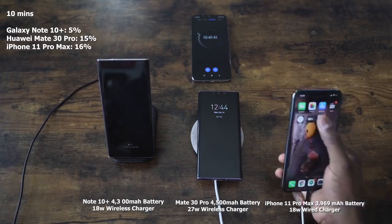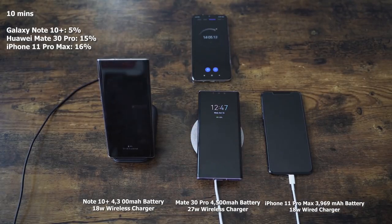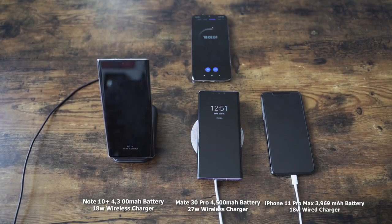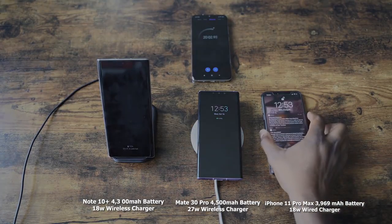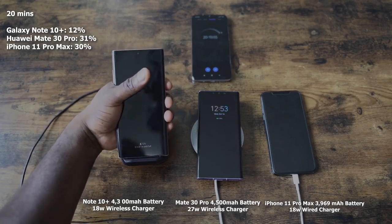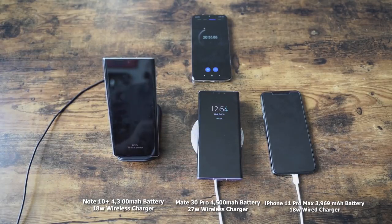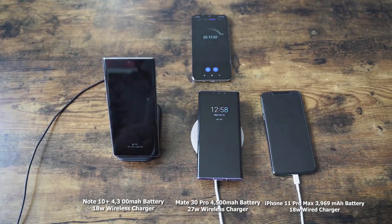So at 10 minutes, the Galaxy is at 5%, Huawei's at 15, and iPhone's at 16%, which is pretty good for the iPhone, so I do like that. And the Huawei, that's pretty nice. Now, as we move over to 20 minutes, we see that the iPhone's at 30%, the Mate 30 Pro is at 31, and the Galaxy's at 12. So the Galaxy is lagging behind right here, and that 27 watt charger is powering through really well. It feels like a fast wired charger right now to me. I am liking what I see.